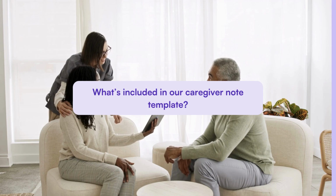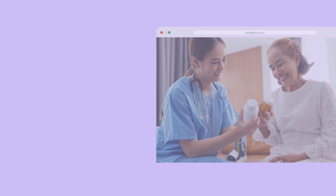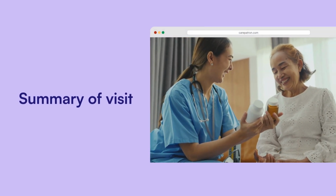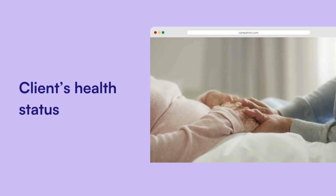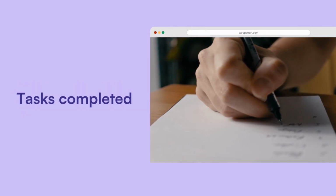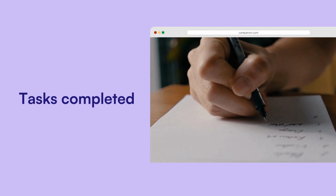Our template is designed to capture all key aspects of caregiving. Firstly, summary of visit. This gives an overview of what happened during the visit, highlighting any significant events or observations. Client's health status. Caregivers can note the client's current health and any changes since the last visit, making it easier to spot trends. Tasks completed. A clear record of the tasks done during the visit, whether it's medical management, personal care, or household tasks, ensuring a seamless continuation of care.